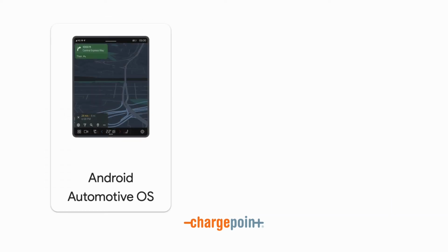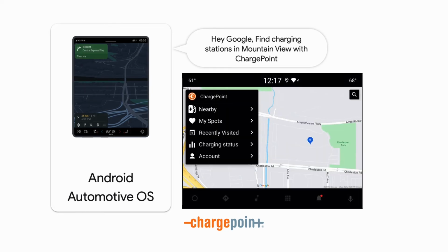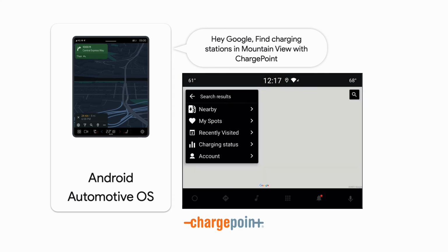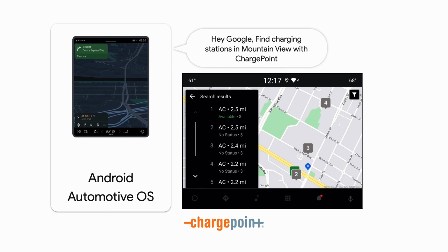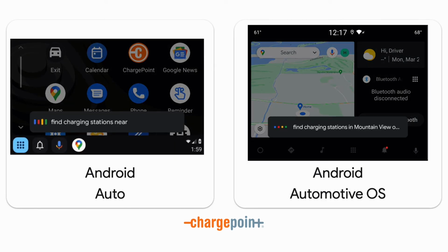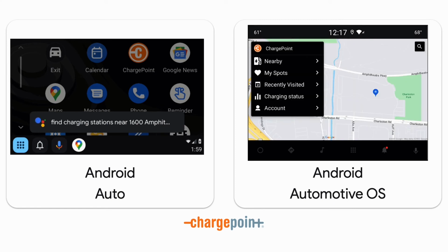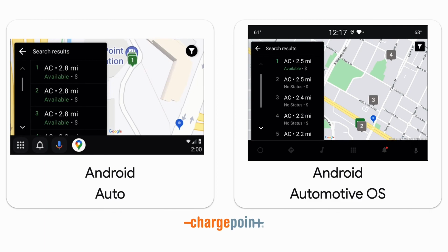Moving to the Android Automotive OS, users get a very similar experience, but with the flavor of the car manufacturer customizations. This example is a user saying, "Hey Google, find charging stations in Mountain View with ChargePoint." By using Car App Library and App Actions, you build your app once and it provides a great user experience on both Android Auto and Android Automotive OS. Let's walk through how to integrate App Actions into a car app.